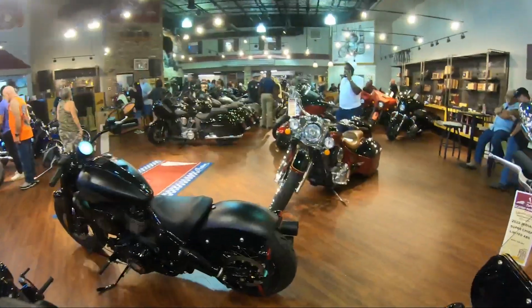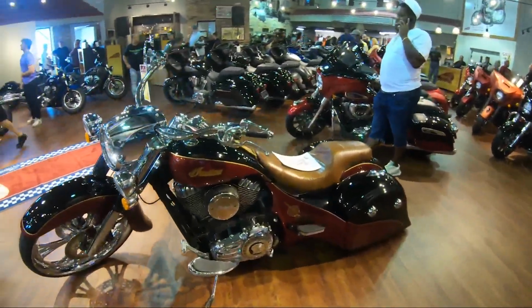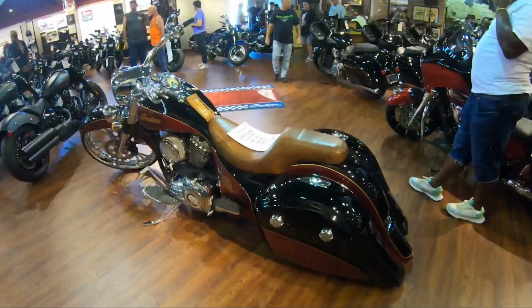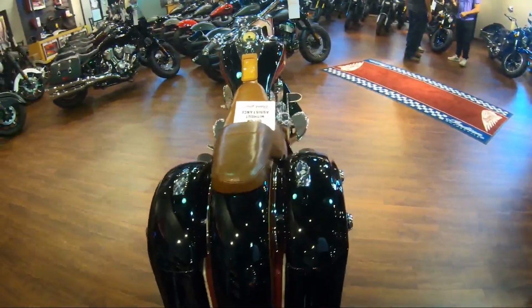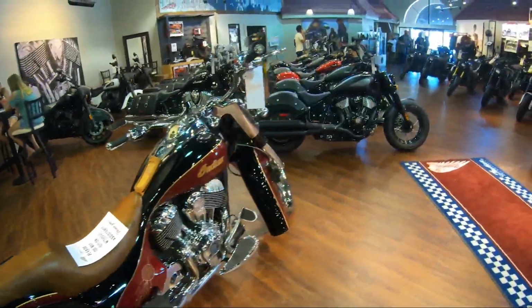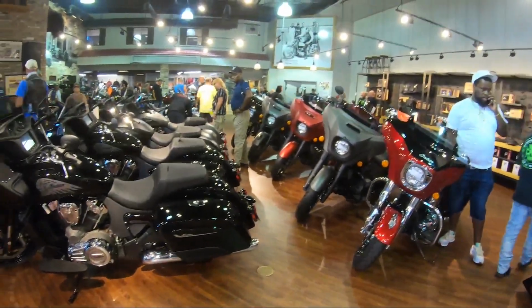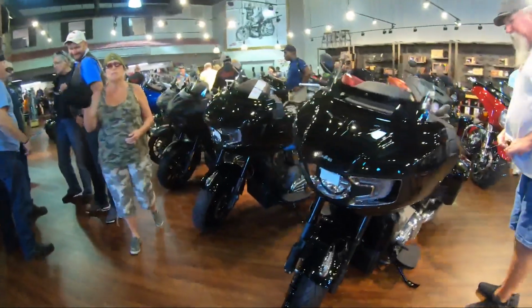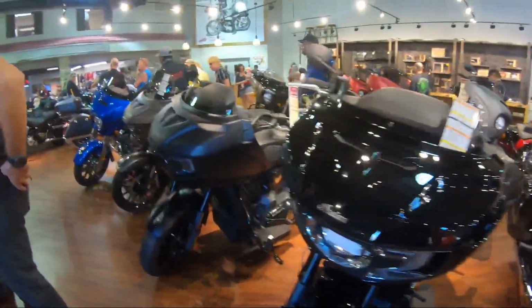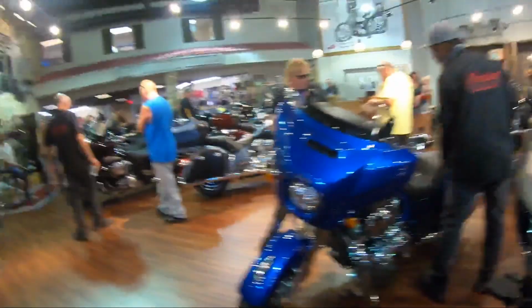So here we have a 2015 Indian Chief. This is going to be basically custom work. Challenger. This one starts at 24,000. They pretty much will start at 24,000 until you start customizing or you want to start adding things. That's when the price starts going up.